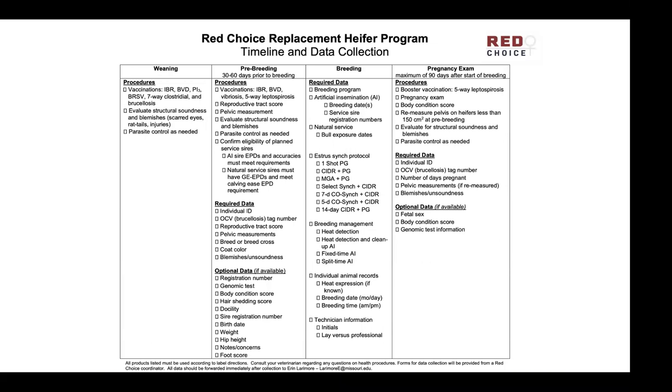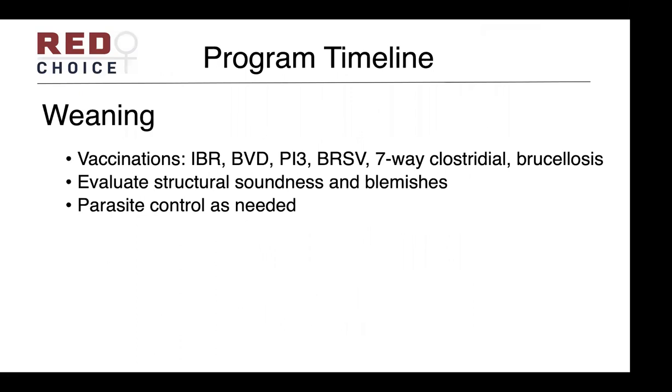So here's the timeline for the program. I realize it seems like a lot on one page, but it's actually fairly simple. There's a little bit of a requirement for weaning, and we'll walk through what that looks like. And then a pre-breeding examination, and this might be new to many of you, so we'll spend quite a little time today talking about that. And then in terms of breeding, that's mostly some data that gets collected and turned back in. And then a pregnancy examination, and we'll go through those requirements and what needs to be done at that time as well. That's the skeleton of the program. So let's jump right in.